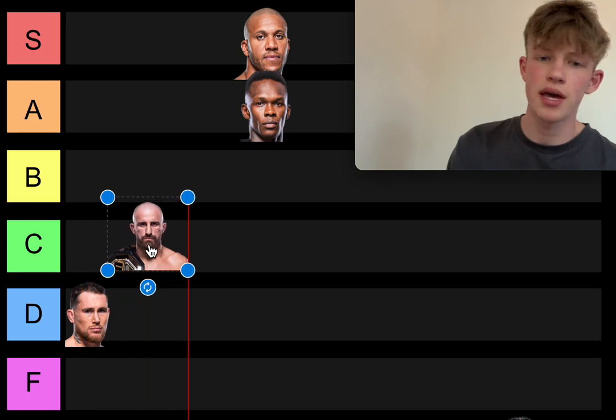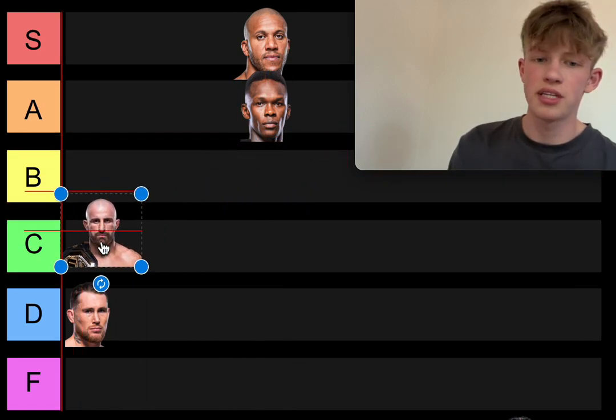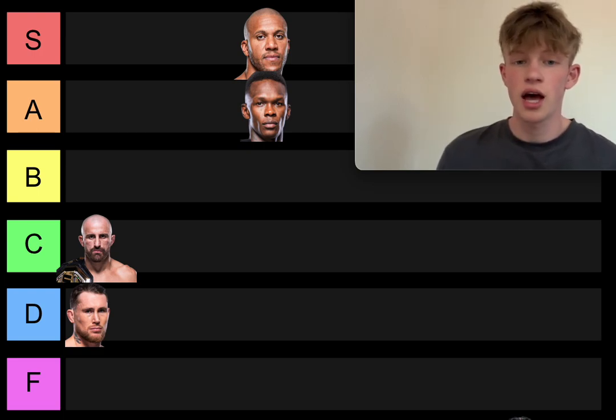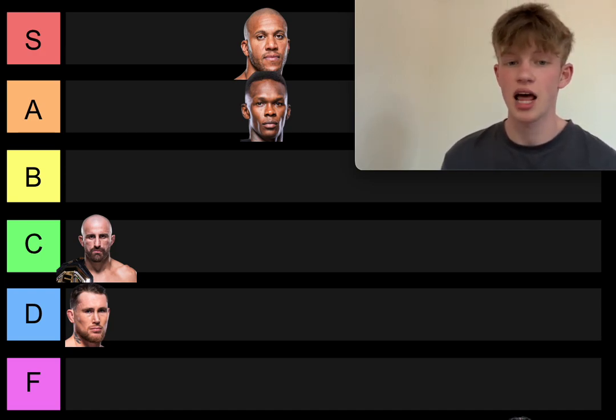Moving on, we have Alexander Volkanovski. I'm going to put him in low B. Or maybe C. I'm going to put him in C. Obviously, his cardio is really good. And he's a really good featherweight. But I feel like he is just a bit on the small side for lightweight. For example, if you put him up against some of the weight bully guys in lightweight, such as Makhachev, they are just so much bigger than him.